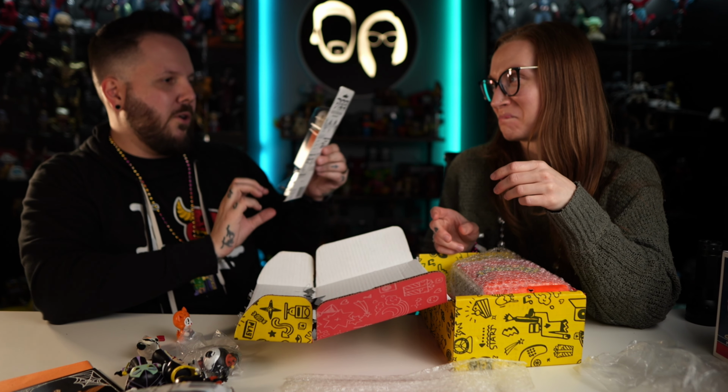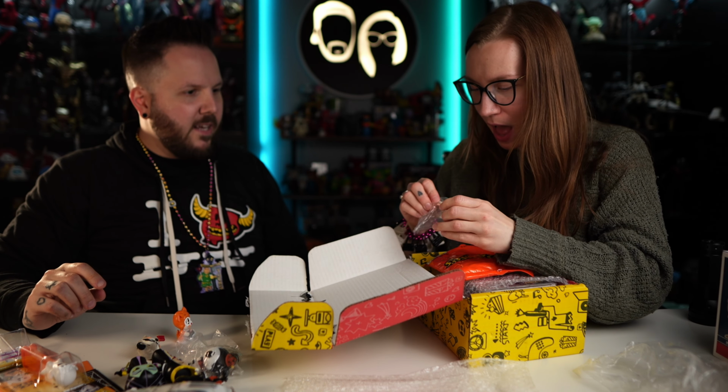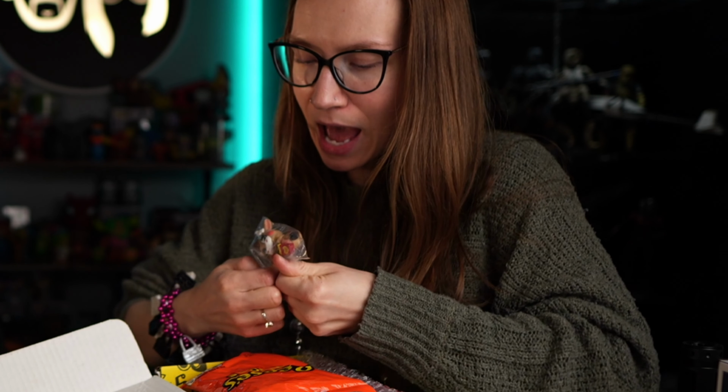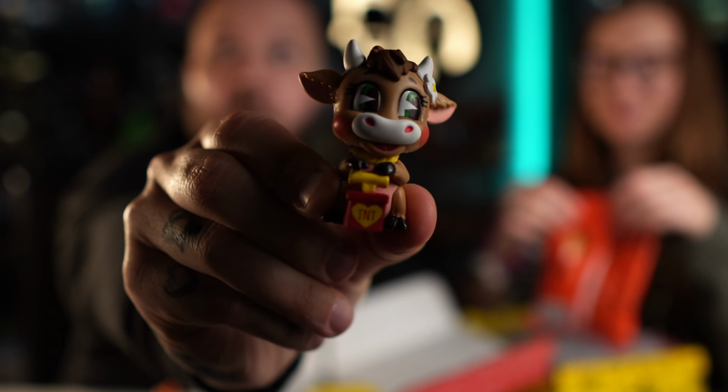Oh, he's cool. It's a little goose Pez. Oh, I got a Reese's Pieces. Good God Almighty. Oh, it's another one. Who's that? It's the cow. Wow. Did you like how I said that?